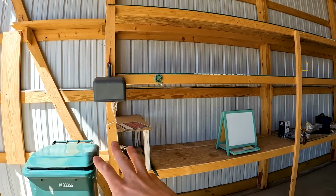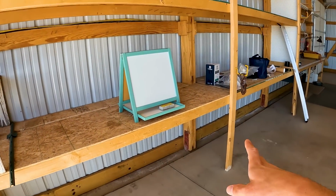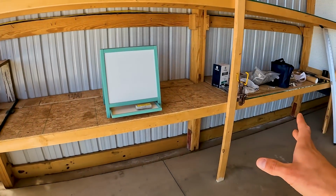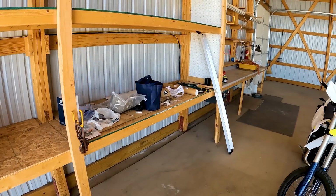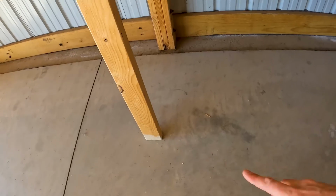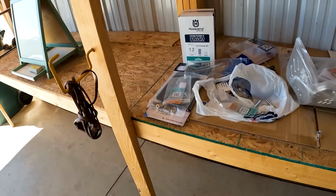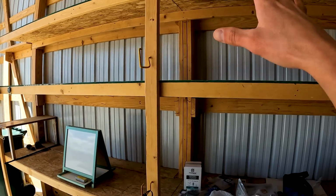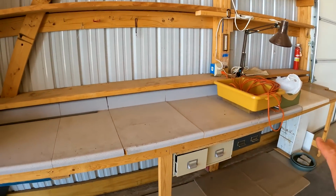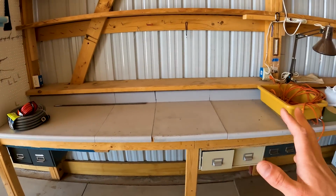Now it did come with some basic shelving. I'm not sure if I'm gonna be keeping this because, like I said, I gotta lay everything out and see where I want to have storage, where I want to have toolboxes and all that. Plus, none of this is red-headed into the concrete. This is 2x4s, so it's not gonna hold that much weight. We have a little workbench area that's a little rough. May keep it, may not.